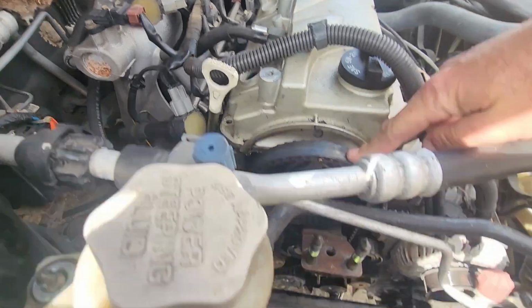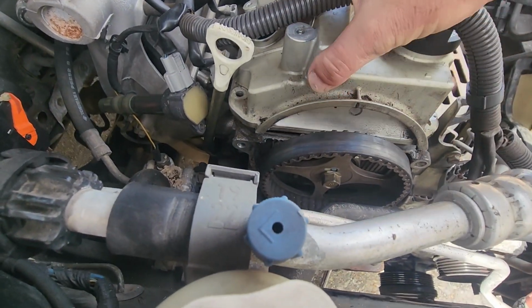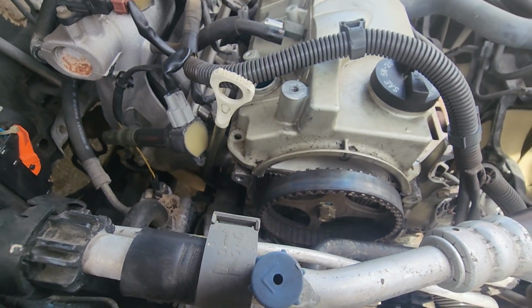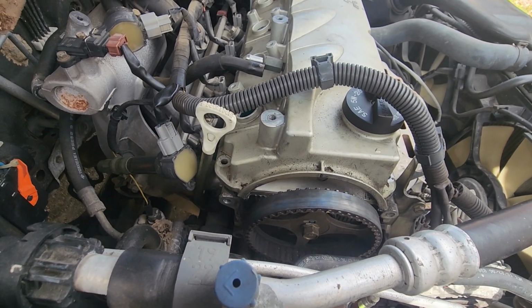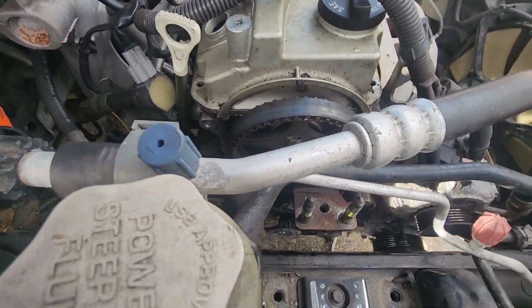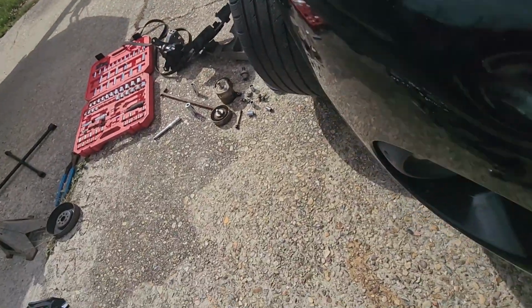And the reason being, well, I noticed metal shavings when I pulled the top half of the timing cover off. I do have the valve cover loose. All the valves are operational. It doesn't appear that the pistons hit the valves. Someone must have recently changed the timing belt. And I'll tell you why I say that.